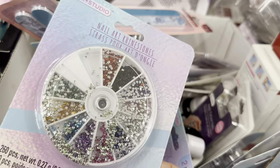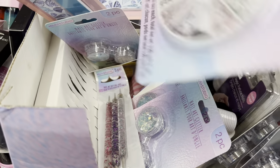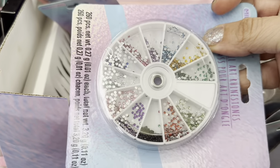This container is done for. They all spilled out of there, loose and mixed. This one's slightly better. So a whole bunch of different colors there, supposed to be separated.